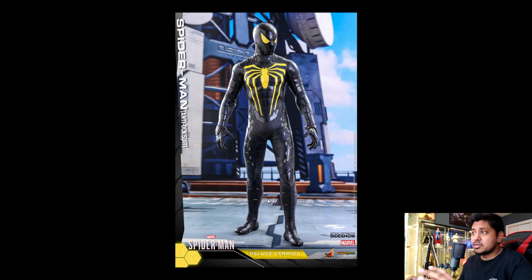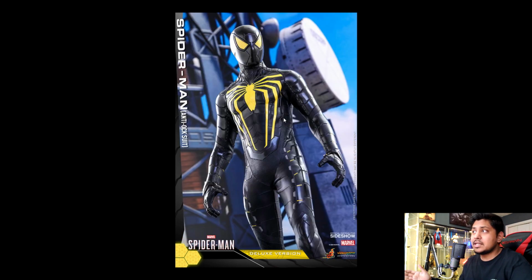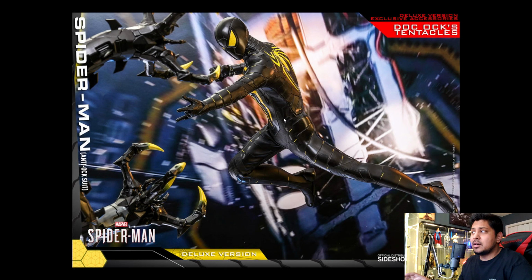Now, static pose. I'm talking museum pose. This guy looks perfect, amazing, and that's what I would recommend for these figures. If you're a long-term collector of Hot Toys, I recommend for these Spider-Man suits, you keep them in the static museum pose, like what you see here. It's not going to damage your figure. You're going to have a long-lasting figure. It's going to stay looking nice.